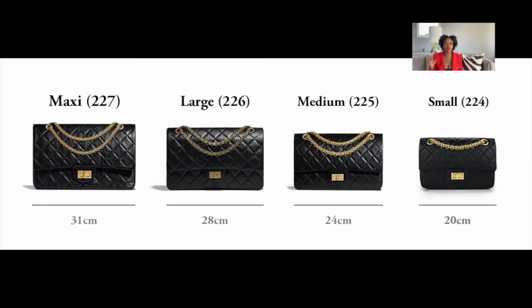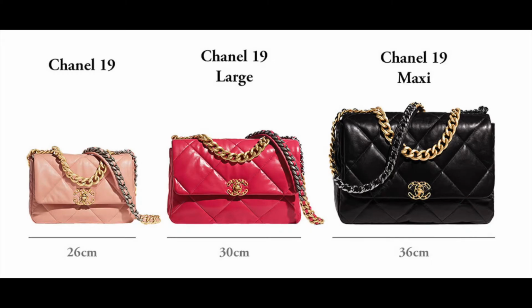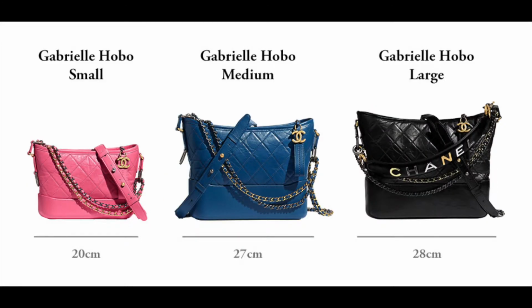There was a 228 size, but I do believe it's since been discontinued. The boy bag comes in 5 sizes: mini, small, medium, new medium, and large. The Chanel 19 comes in small, the large, and the maxi. The Gabrielle Hobo comes in small, medium, and large. There's also a backpack that comes in a small and a medium.